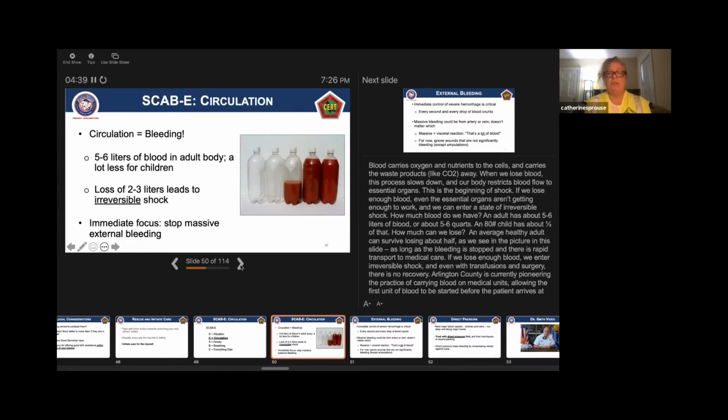How much blood can we really lose? Well, an adult has about 5 or 6 liters, or approximately 5 or 6 quarts. An 80-pound child has about half that. How much can you really lose? An average healthy adult may be able to survive losing about half, as we see in the picture on the slide.